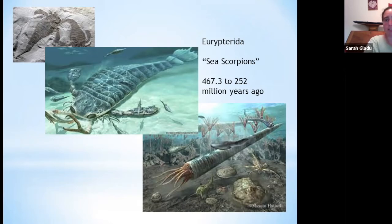But for starters, I guess we have to go back 467.3 million years and look at a little bit about where these amazing creatures came from. This middle image is a Eurypterid. There were several species, I just don't know how many, and these were several meters long, and these are the ancient ancestors to today's horseshoe crabs.